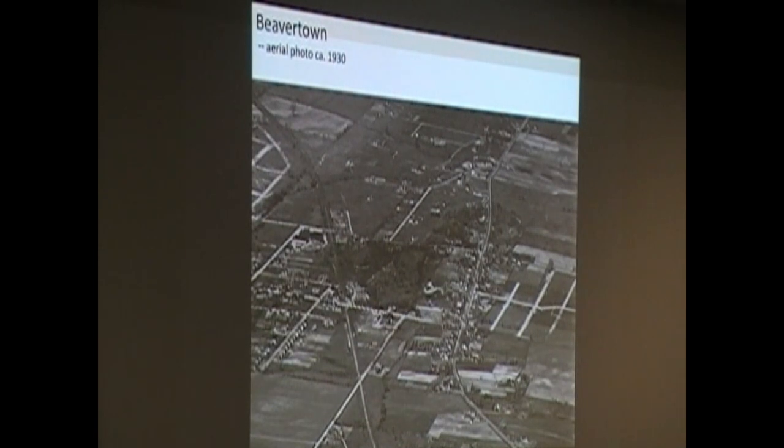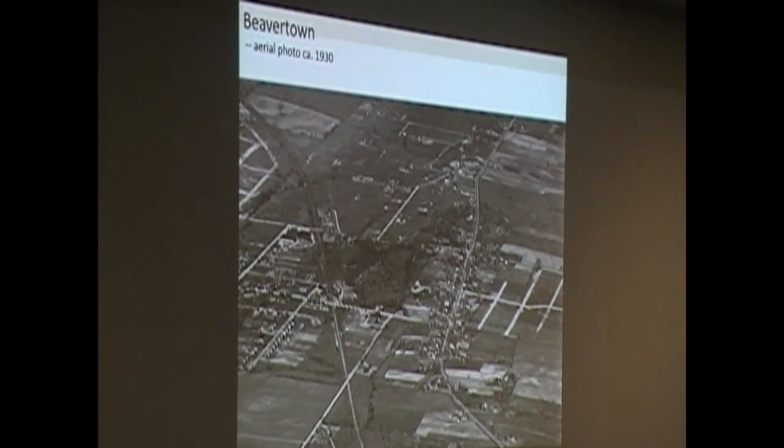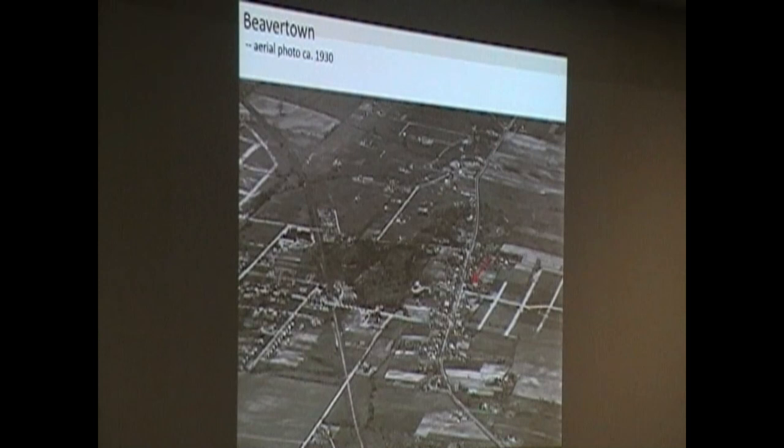Here is a nice vintage photo of Beaver Town, taken about 1930. This is Wilmington Pike, Dorothy Lane right here. If you're familiar with that area, think McDonald's right in here. Toss out a food reference, and the light bulb tends to go on. Notice that these houses are out pretty close to the road. Almost all of Beaver Town was pretty much obliterated when Wilmington Pike was widened back in the early 1960s.